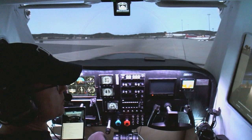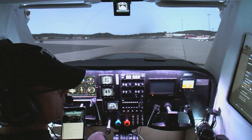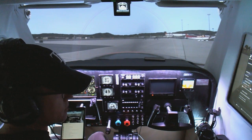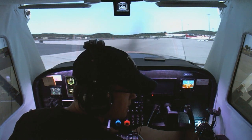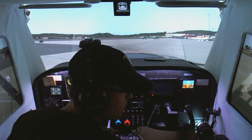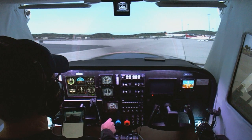Alright, let's see if we can't. Let's crank our anti-aliasing down all the way and see if that makes a difference. Yeah, that took my frames up to 40 something, but it still is rolling and then it's not rolling.